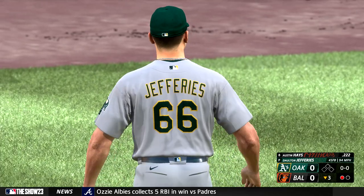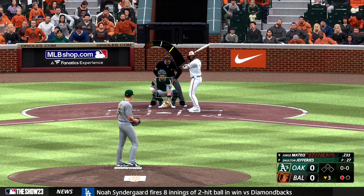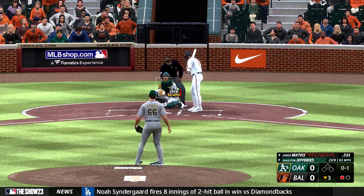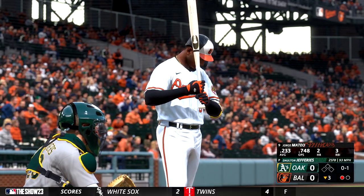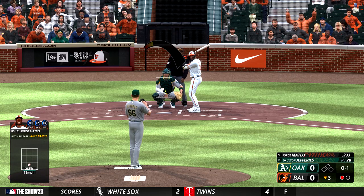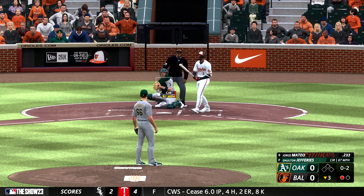He came out of his mechanics there. Typically likes to shoot the ball the other way. But that time, a little anxious. Jorge Mateo now. That's in there. It's 0-1. The wind and the pitch. There's the swing and a miss.